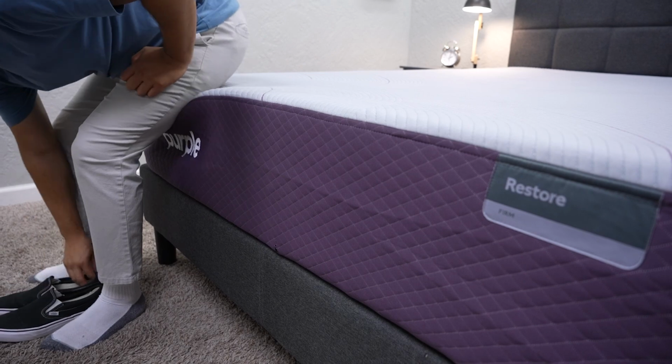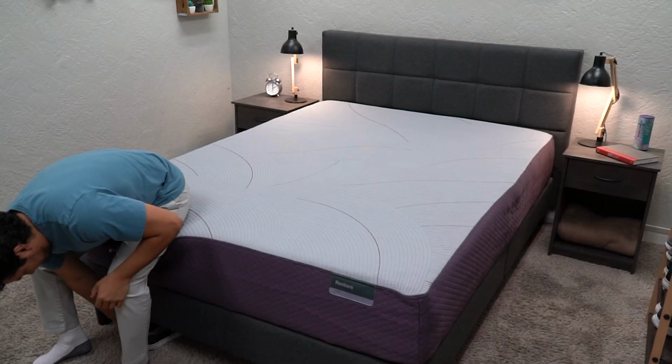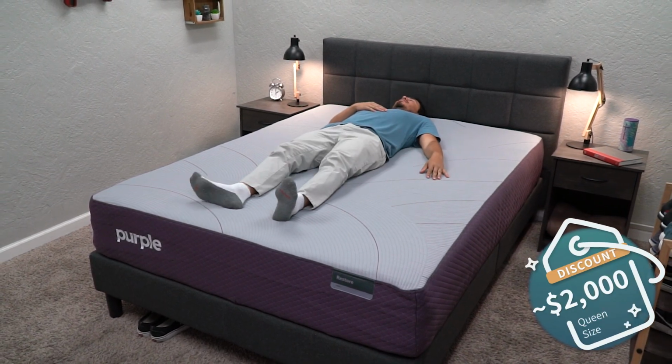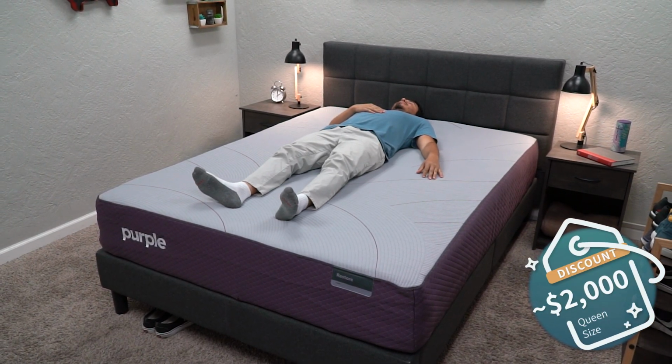Now in terms of price, it is going to be up there, but you have to note that you're spending up for a pretty quality Purple product. A queen size usually retails for right around the $2,300 mark. After discount though, I think you're going to be paying closer to the $2,000 mark flat.